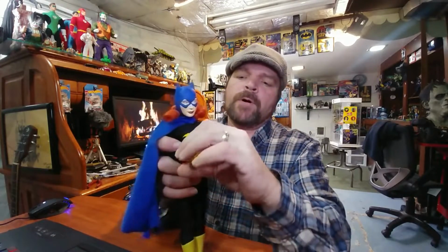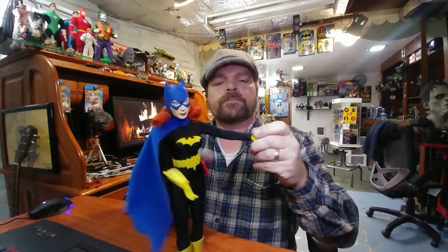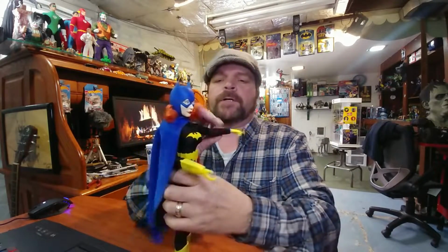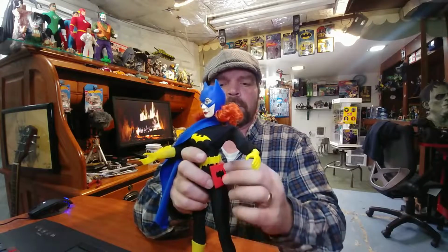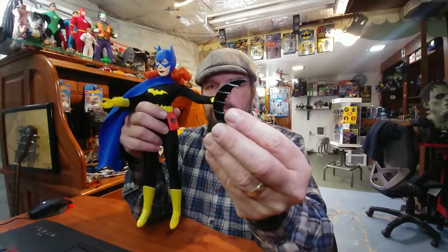So she has some pauldrons, just like the Batman figure. They kind of slide on. Let's see what they make. They feel kind of brittle. I'll just leave that off for now, because you know where I'm going, right? She's getting stripped. She has her Batgirl purse there. She does come with a Batarang.